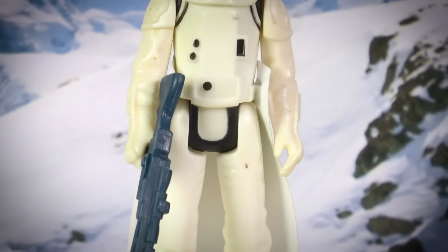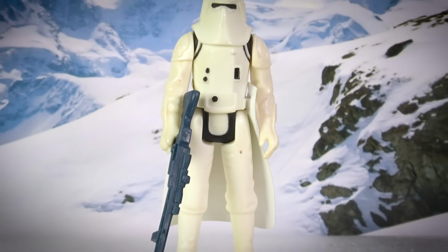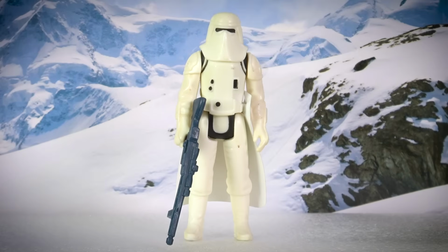The 2 new Army Builder figures were both very welcome additions to our collections. The Snowtroopers in Hoth battle gear were an incredible evolution of the already beloved Imperial Stormtrooper characters, and the sculpting of this figure is terrific.